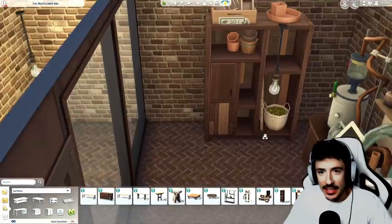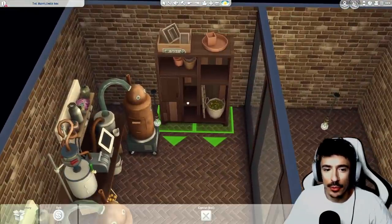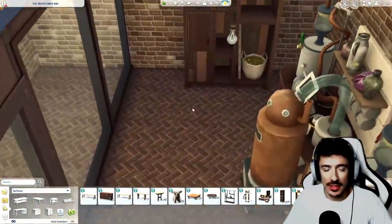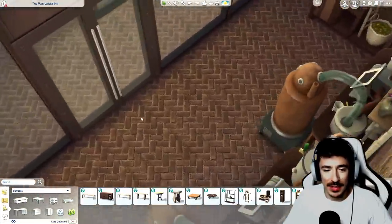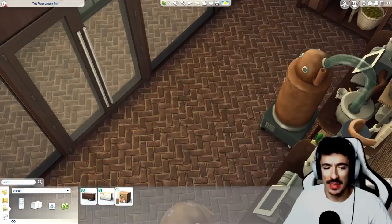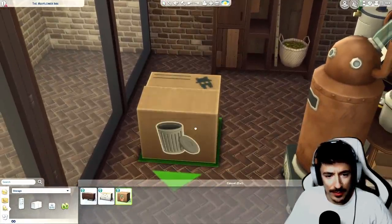And I've done these here just to act as storage units where they would maybe put their produce and get them from these cupboards. And I'm thinking of just detailing it up with some boxes. I know that the pack came with just cardboard boxes. Do they have like a beer print or anything on them?